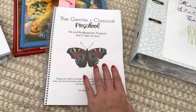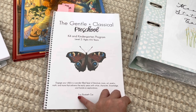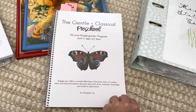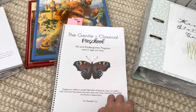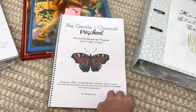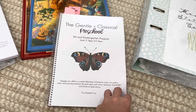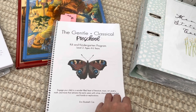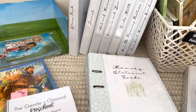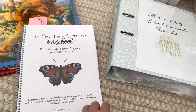So this is the teacher's guide, and this is written by a lady called Erin. She's a mum, she's American. I have purchased the PDF of the full program, and basically printed it all myself and bound it all myself, and have put sections into different folders and things. So I really love the program.